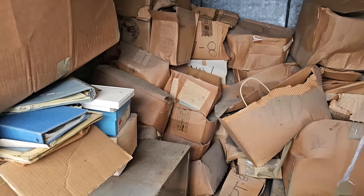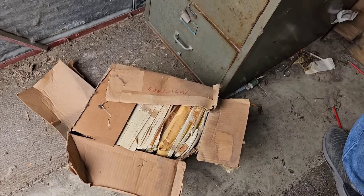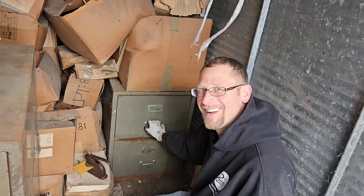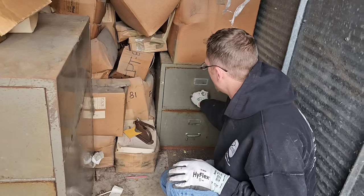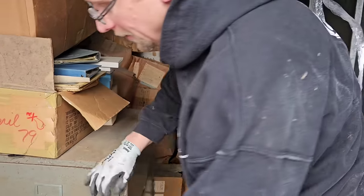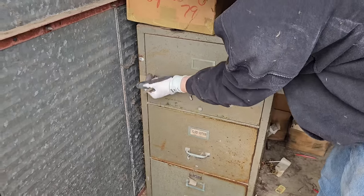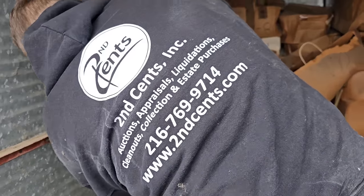So, I mean, it looks like I'm hoping, but this might all be paperwork right here. We'll have to take a look. 83. Oh, man. The key to that one might be in the other one. You're not going to open it with scissors. You're not MacGyver. And there's stuff in there, too.